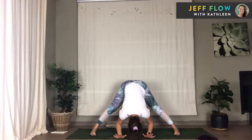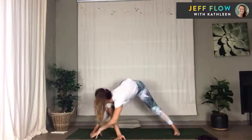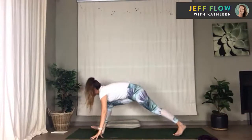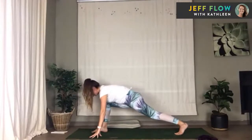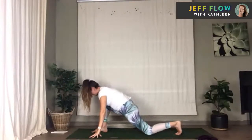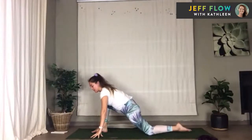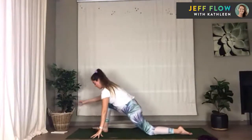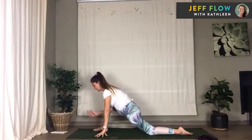Nice. Hands press down to lift the chest up. And then you're going to walk across to your right. Feet on parallel tracks again. Lowering your back knee, you might want to pad it with a cushion here. We'll take a runner's lunge. So untucking the back toes. Bring yourself to the inside of your right leg. Move your right foot a little out to the side, as well as turning your right toes diagonally out.